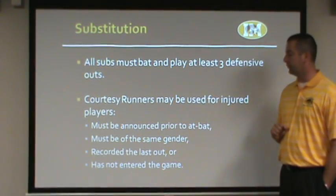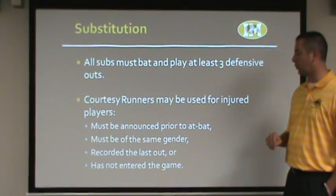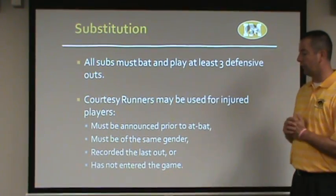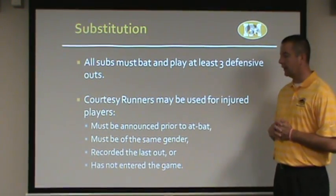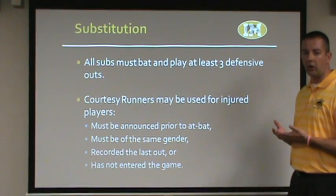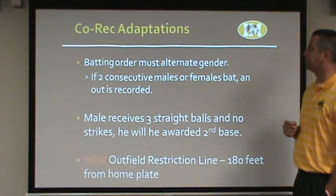The courtesy runner must be of the same gender. The courtesy runner also would be the last recorded out in your lineup of that same gender and someone that has not already entered the game. If a courtesy runner is needed when the batter gets hurt on that same play, that does not need to be announced prior to the at-bat.